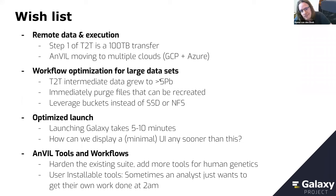Yep. And I think this is as valuable as keeping the initial import step remote, right? So that the 100 terabytes of input data doesn't need to appear in Galaxy's object store. I think it's just as important that intermediate files don't even need to be transferred back, right? Clearly some of them need to be transferred back, but we probably don't need to collect every single intermediate file, at least not forever.